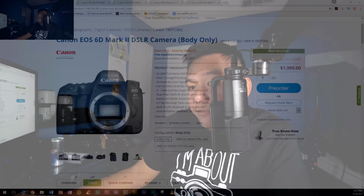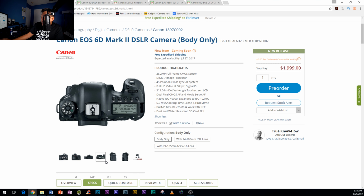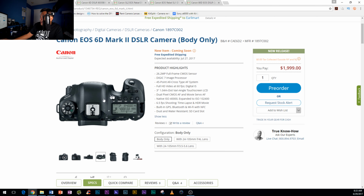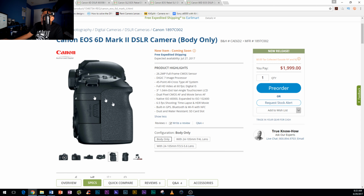So again, taking a look at it, we have that swivel screen. The top wheel looks similar to before. 4,000 shutter speed. Come on, just drop to 8,000. What is this? What is this joke going on here? That doesn't make any sense. I know they diversify their market and they have to do it in order to sell the camera, but it's just silly. I hate this battery. I hate this memory card door. I don't know. Let me know if you hate it too.